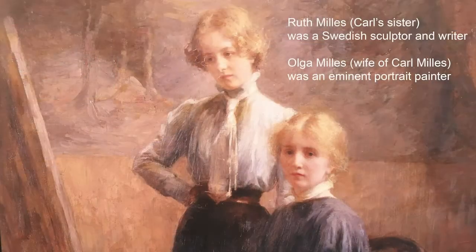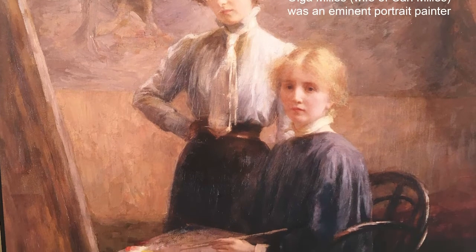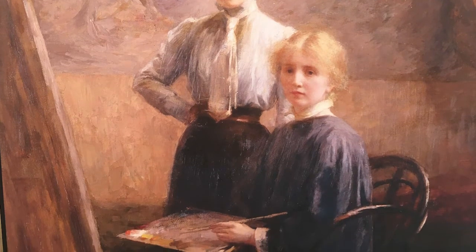And I learned something very interesting, and that is that both Carl's wife and also his sister were very accomplished artists. So not only Carl's work is exhibited there, but also his sister's and his wife's work. And so you can not only see, it's like a museum. And not only that, there's a portion of the museum that shows other artists' work. So if you're in the Stockholm area, go to see that museum and home of Carl Mills.